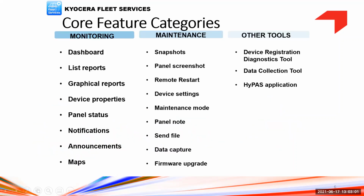So, some of the features and categories of Kyocera Fleet Services. Under monitoring, you get a dashboard where you can get a glimpse of your entire fleet: if you're having problems with any copiers, if you need toner, if a copier for some reason is offline. These dashboards will give you a great snapshot of what's going on with your fleet at that time. And it also offers a couple different reports, such as a list report.